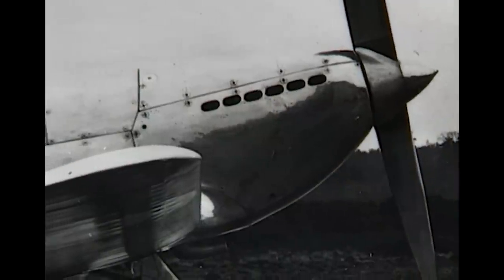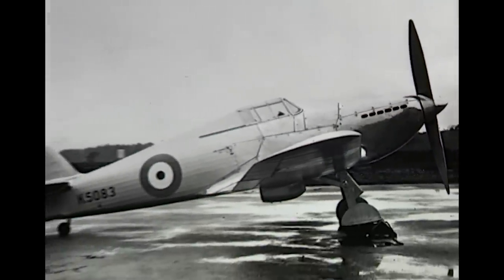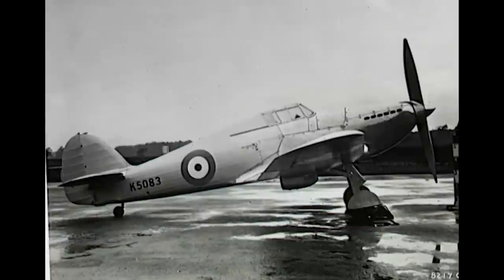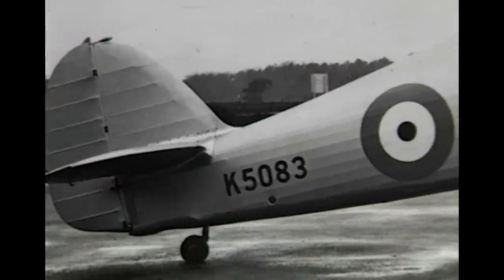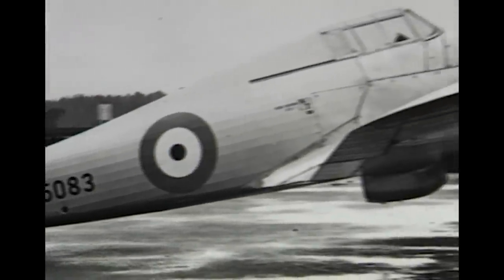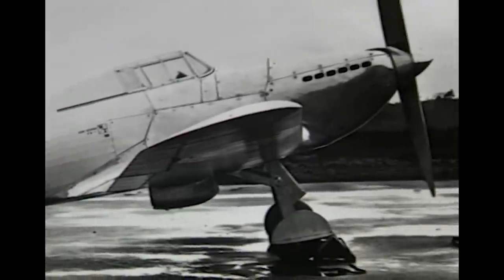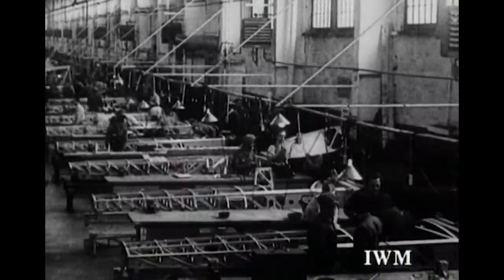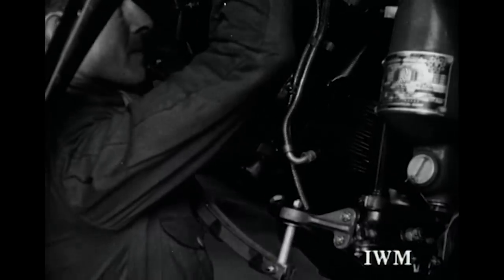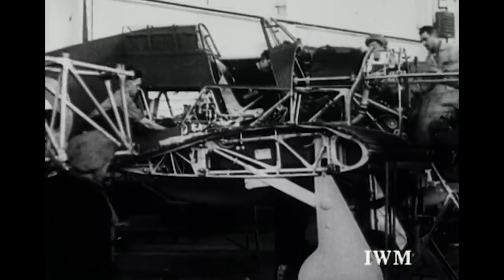On the 6th of November 1935, the prototype Hurricane K5083, powered by a Rolls-Royce PV-12, or Merlin as we now know it, took to the air at Brooklands for its first test flight, piloted by Hawker's chief test pilot, P.W.S. George Bulman. Based on the success of the test flights and in anticipation of an Air Ministry order, Camm proved his confidence in the Hurricane by setting up production at Kingston for 1,000 aeroplanes.